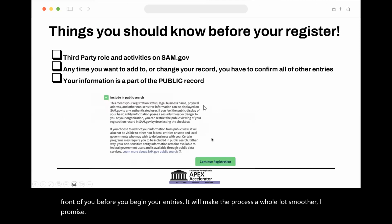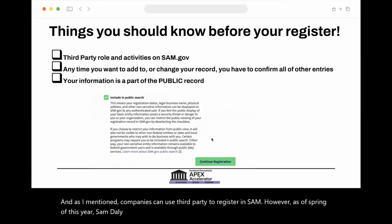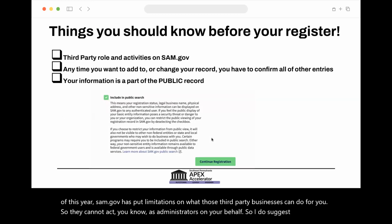As I mentioned, companies can use third parties to register in SAM. However, as of spring of this year, SAM.gov has put limitations on what those third-party businesses can do for you. They cannot act as administrators on your behalf. So I do suggest doing this yourself.